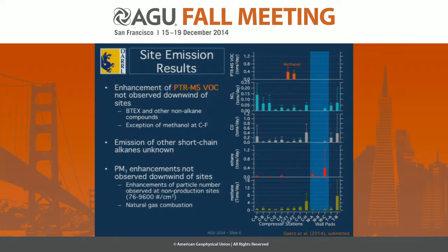So then we can get to some results. Here is a figure on the right here that has the emission rates in metric tons per day for some select species. And this is for all of the sites we investigated: compressor stations, production well pads, and then the transient sites. Very important result from this study is we did not see enhancements of PTRMS VOCs downwind of any of these sites. That includes BTEX compounds and other non-alkane compounds that have been seen in other shale gas studies. And this is with the exception of methanol, as you can see here at this CF compressor station, and that was assumed to be used as a pipeline antifreeze at the site.